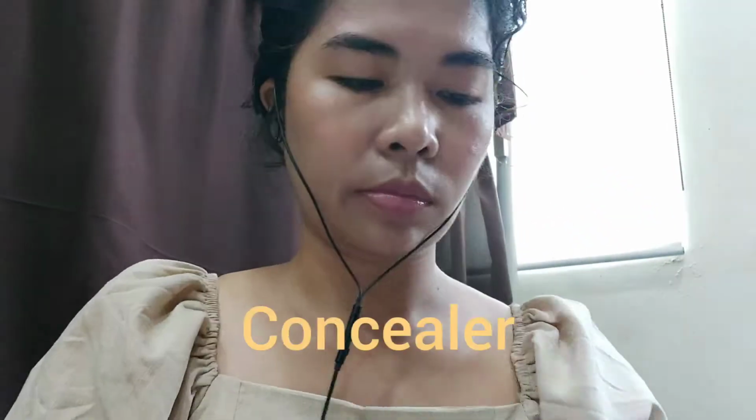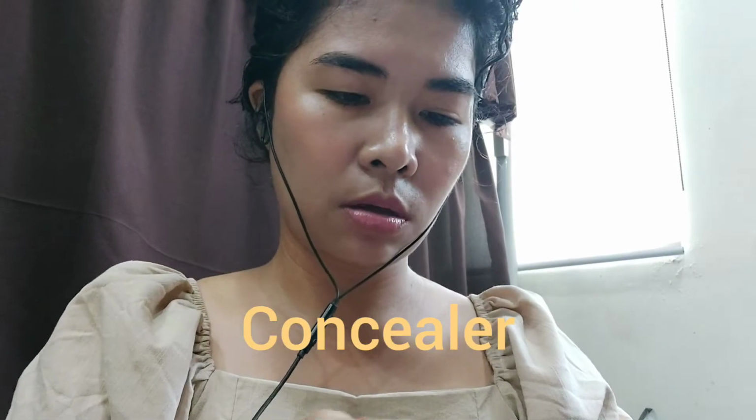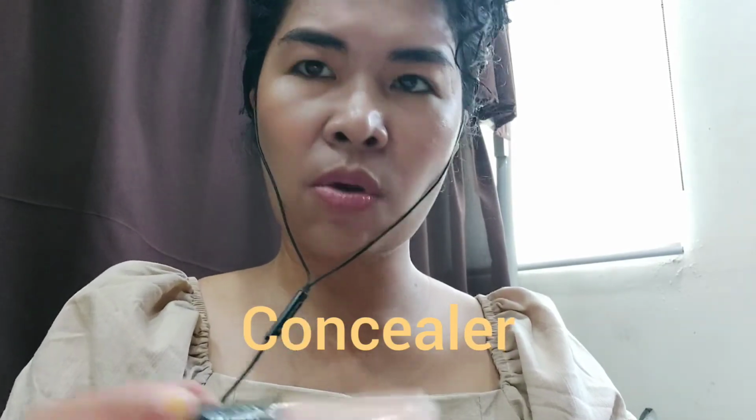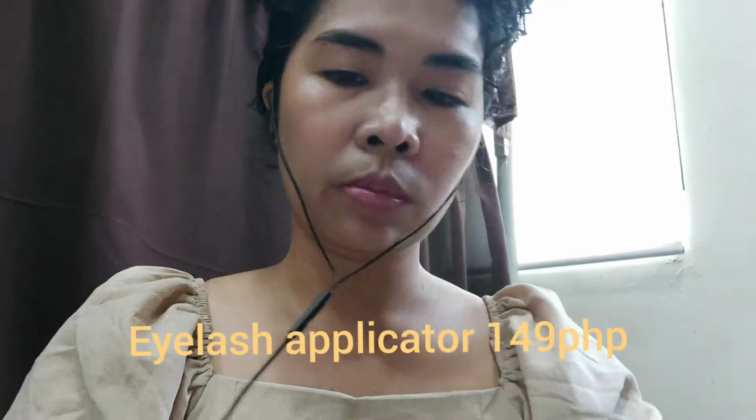Ano to siya? Then ito, pinabili ako ng tip concealer from Shrem. The Shrem. Ewan ko kung anong Shrem. First time ko palang na-hear itong brand na to. Made in where? Made in Korea. Let's see. Then ito pang eyelash ata to.